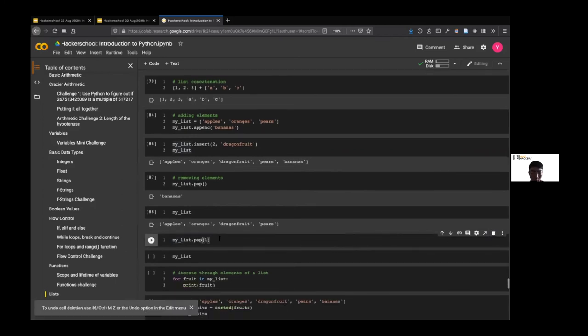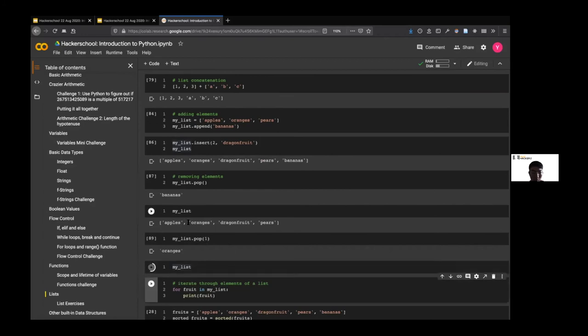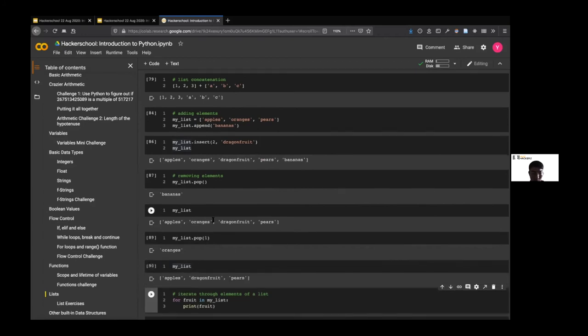And also you can specify an index to remove it. So if you have dot pop one, the value at the first index is being removed. So right now, oranges is being removed.